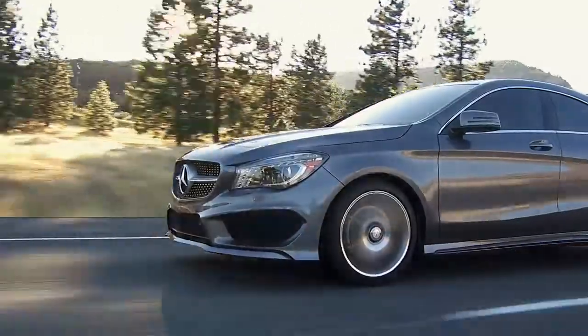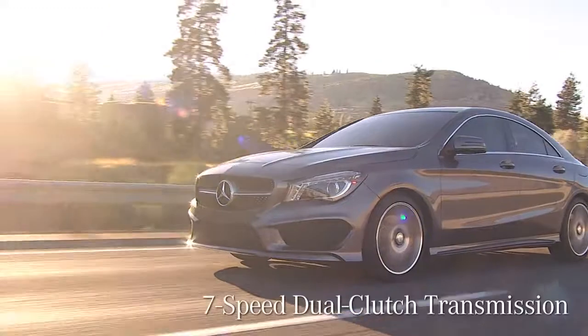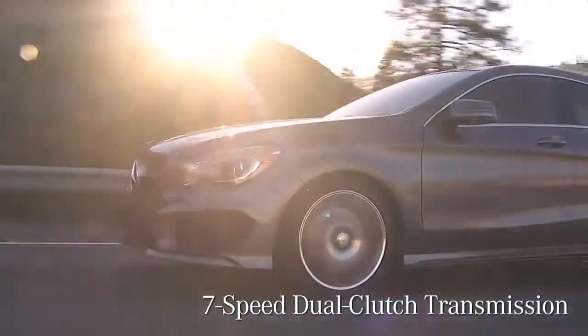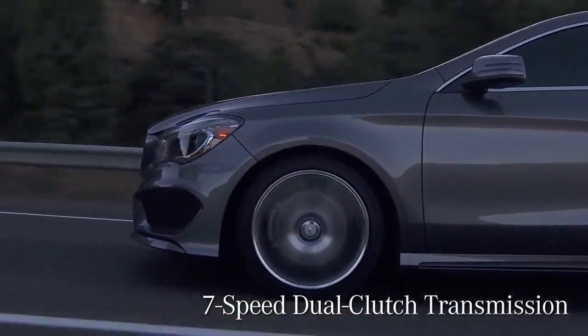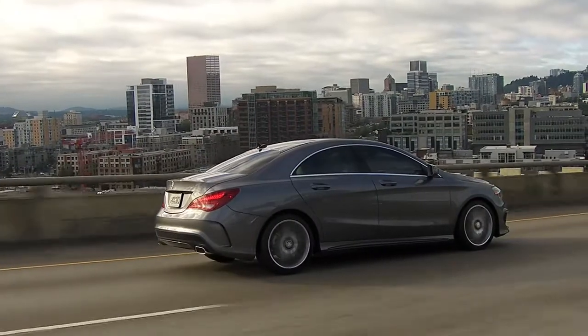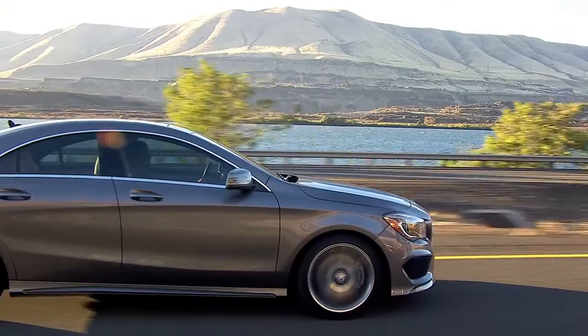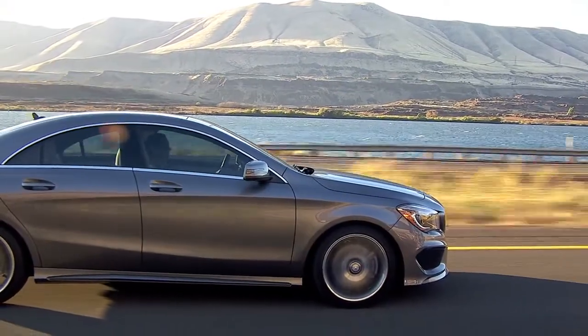It shifts like sports cars too. Actually, more like a race car. It's got a 7-speed dual-clutch transmission that combines the efficiency of manual with the ease of an automatic. With dual clutches, the next gear is engaged at the same time the current gear is disengaged, so shifts are not just quicker than a conventional automatic, they're even faster than a human can shift a manual gearbox.